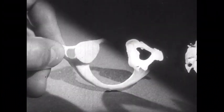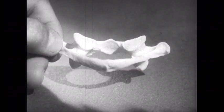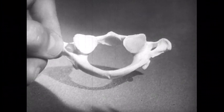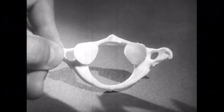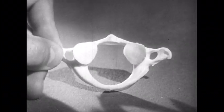There are differences as well as similarities among the different vertebrae. For example, the first two cervical vertebrae are unlike any of the others. This one is called the Atlas because it supports the head, as the mythological Atlas was thought to support the world on his shoulders. It lacks body and spine and has two large surfaces on which the skull can rock. This X-ray picture shows the action.